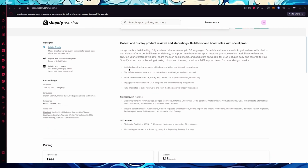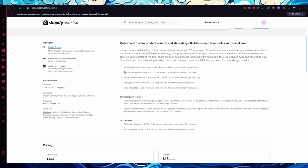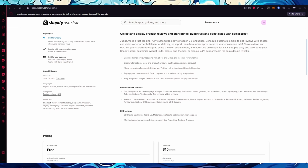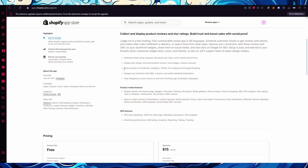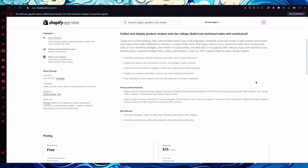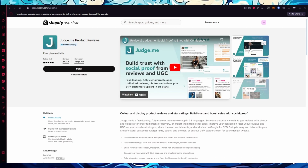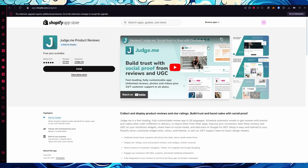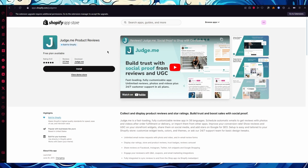As you can see, unlimited email review requests with photos and videos, display star ratings, store and product reviews, trust badges, and reviews carousel. And moving on, you can share reviews on Facebook, Instagram, Twitter, engage your reviewers with Q&A, coupons and email marketing integrations, and you can also get fully integrated to sync reviews to and from the Shop app via Shopify Meta Object. So it's a pretty incredible application to get for yourself and just add reviews for yourself like this, okay? So that was product reviews. Now let's move on to the second application.